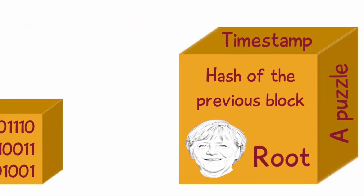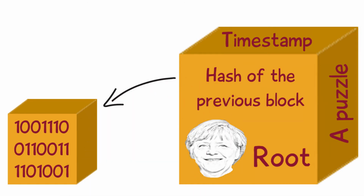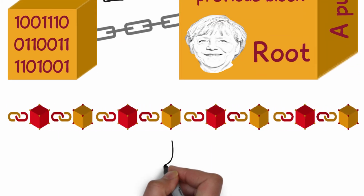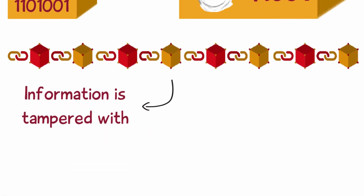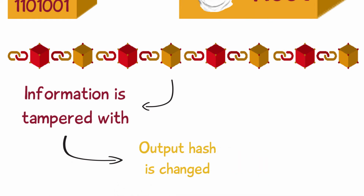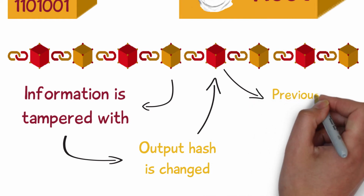Now, here's the genius part. Since every block contains the hash of the previous block, the blocks are intrinsically linked with each other. It's a chain of blocks, hence the name blockchain. The moment one of the earlier blocks is tampered with, its output hash is changed, which then will lead to the next block having different information in it, namely the output hash of the previous block, resulting in its output hash also being changed.